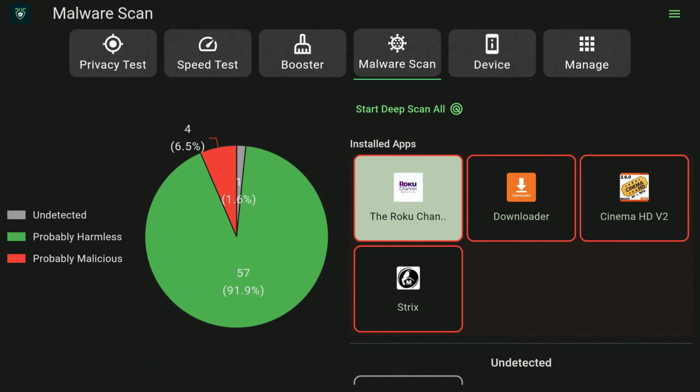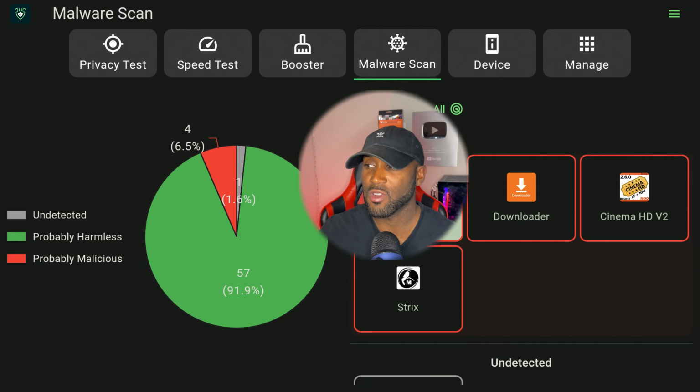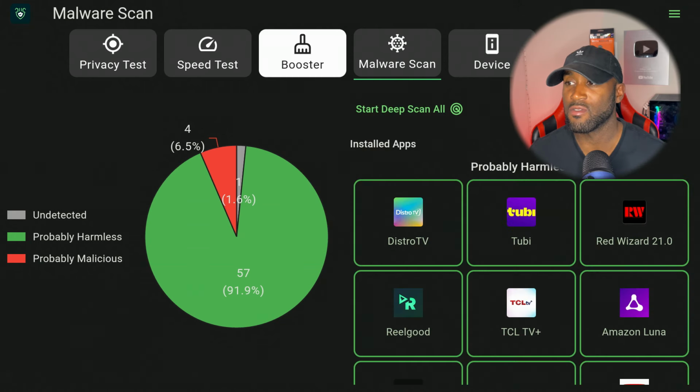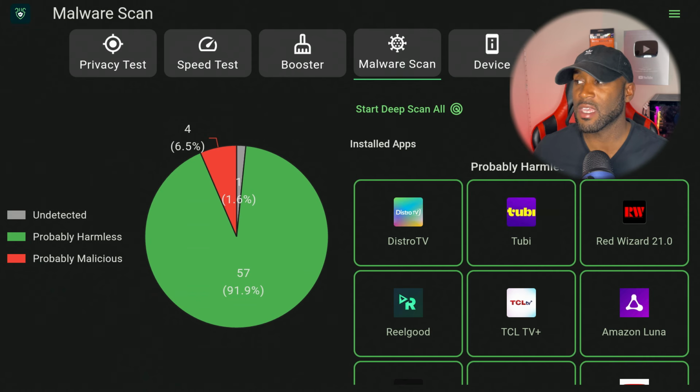Then it says Downloader, Cinema, and Strix could potentially be harmless. So I'll go ahead and uninstall all of these apps and reinstall them possibly, and then do the deep scan again just to confirm that those apps are not malicious and I've received the latest updates that could protect me from any malicious activity.